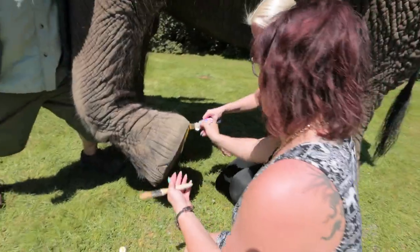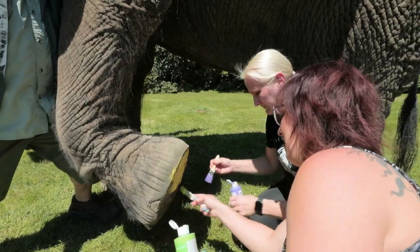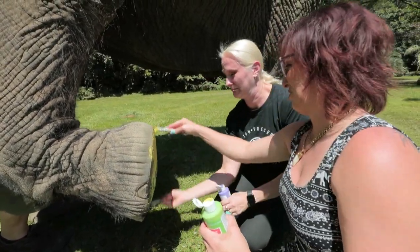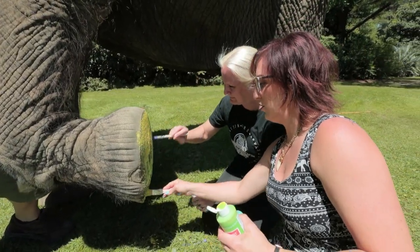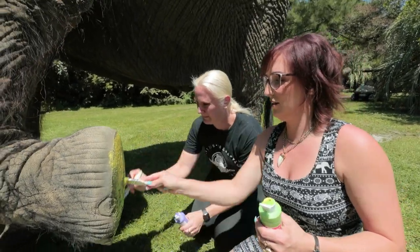Oh gosh, leave it to me to make a mess. All right, we're painting the bottom of the foot, to have it ready to stamp onto the canvas. Oh, sorry. We are using children's paint. It is non-toxic, of course, so just in case she decides to eat any of it, it'll be just fine.